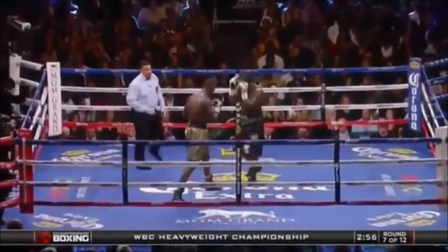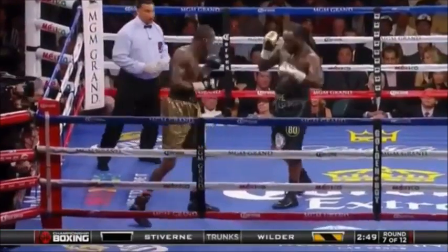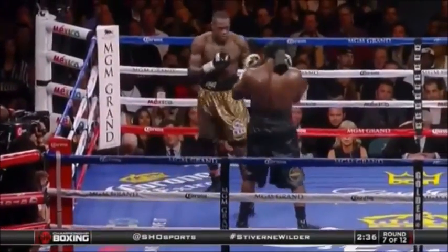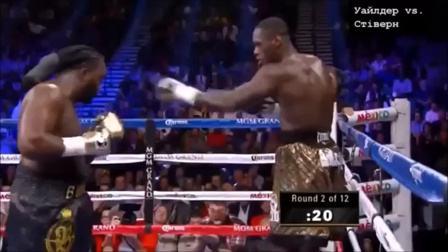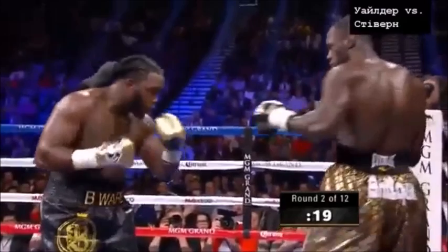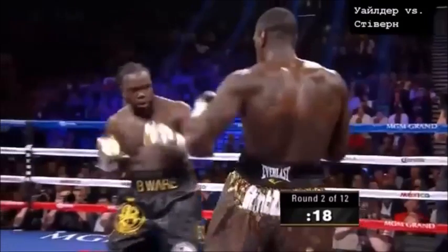Sixth round for Stiverne, but Wilder wants to continue to establish that long left jab. So here we see Deontay Wilder using that lead hand, using his jab to maintain his distance. Of course, using his reach to his advantage, fighting tall, like I said he should do in the prediction video. There you see him use the jab.